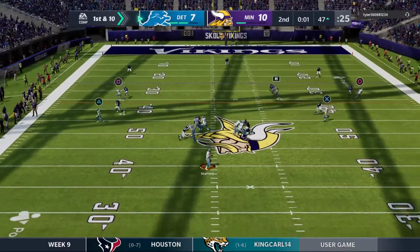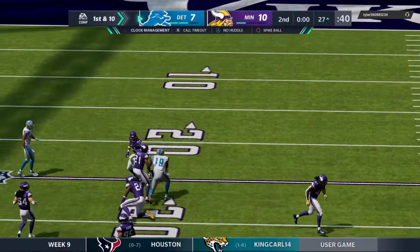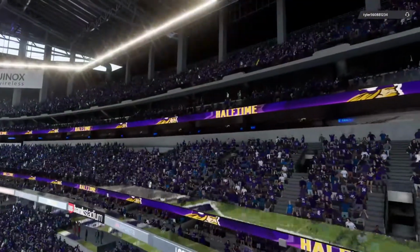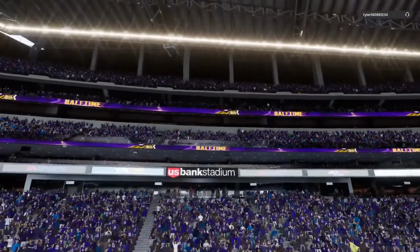The final shot before the break, Stafford. And he'll go down, but not before getting this inside the 30. So we've hit halftime. Just a field goal separating these two teams at the break.